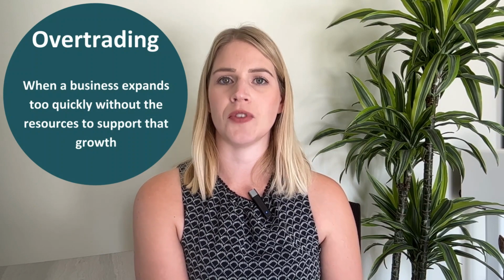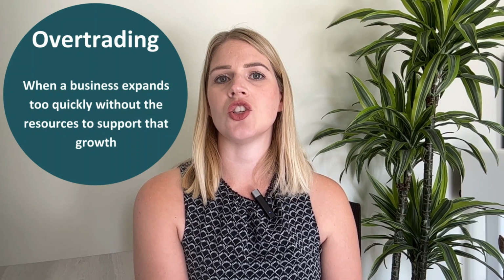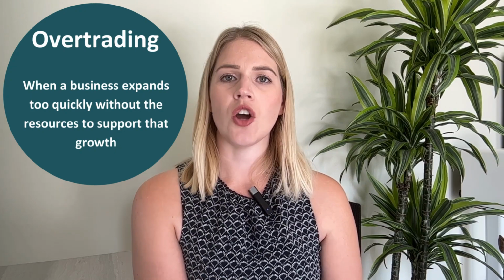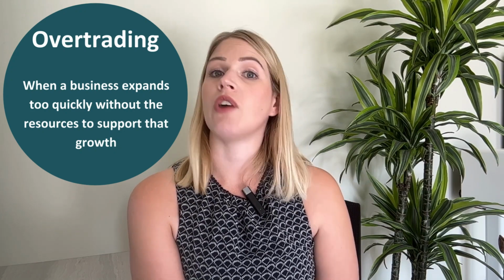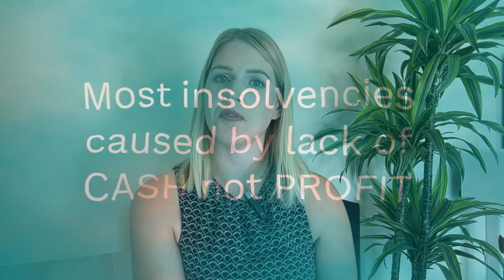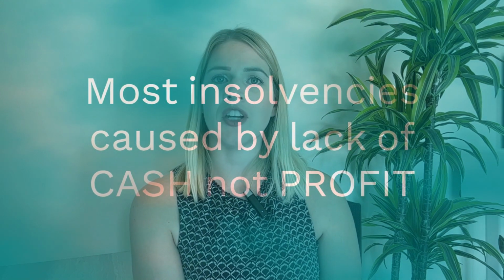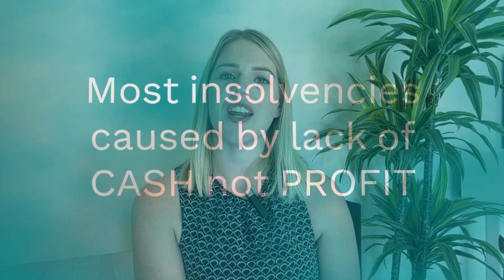Now, it's actually a common trap that businesses fall into when they are growing, and it's known as overtrading. Overtrading tends to happen with businesses that have got a rapid increase in their sales growth. And overtrading simply means that you run out of cash. You don't have enough cash in your business to support its operations. And that's actually the main reason that most businesses go under in the UK, is that they run out of cash, and often they are actually profitable businesses. So if you can master your cash flow, then you stand a much better chance of having a successful business and earning money.